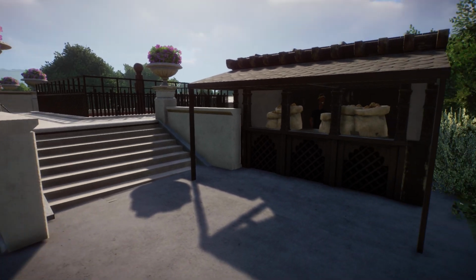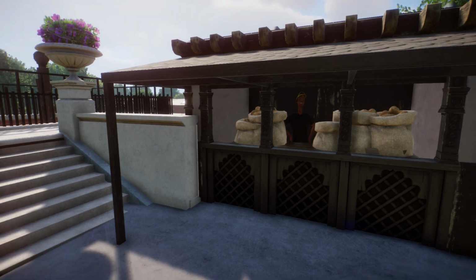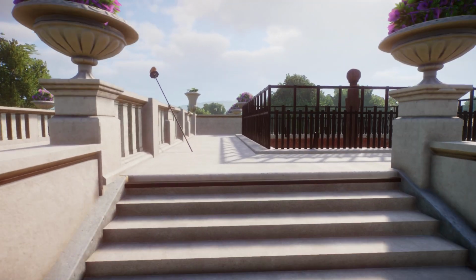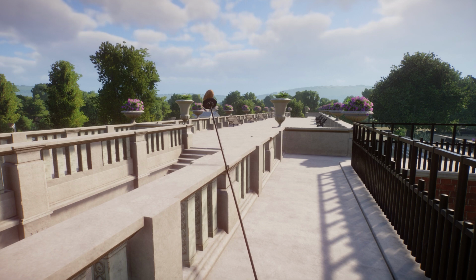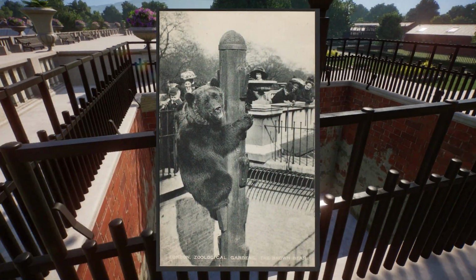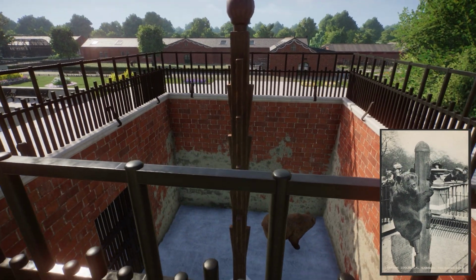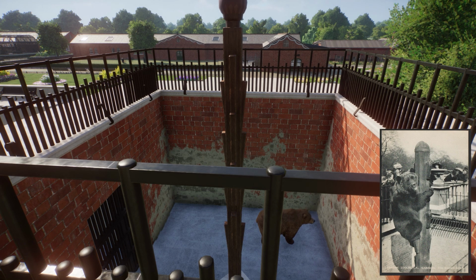So the way it works is we'll stop at this little kiosk, we'll buy ourselves a stale bun that was baked yesterday, and we will pop our bun on the end of a stick, perhaps our walking stick that we've been promenading with, and then we'll hold that stick out over the pit, see if we can tempt our bear to come up, climb this pole, and take that bun off us.